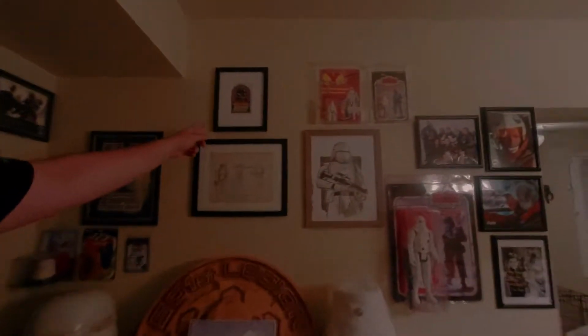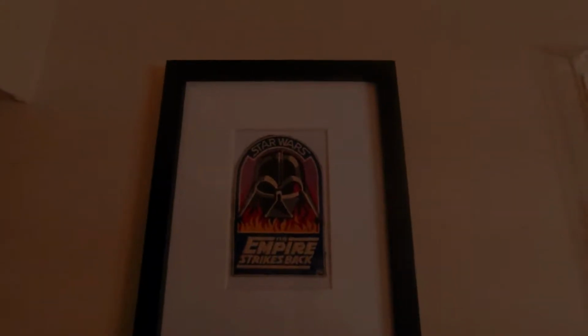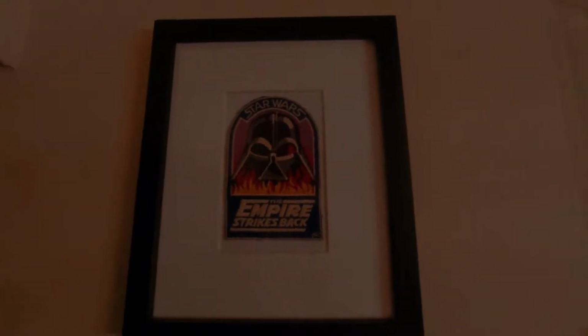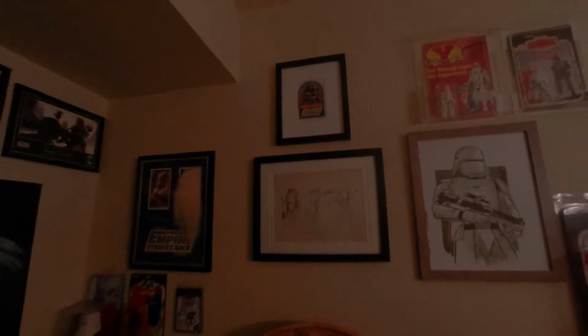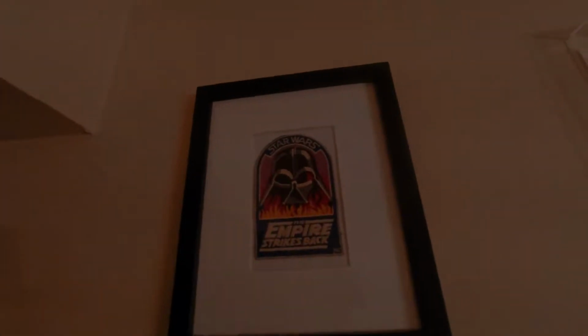Up here is not Snowtrooper related, but it's sort of Hoth related, because that's a production-made patch used for the crew when we're filming in Finse, Norway, for all the external Hoth sequences, like with Han and Luke running around in the snow. He won't tell me how much he spent on it. Yeah, I won't. But everything else here is very much Snowtrooper oriented.